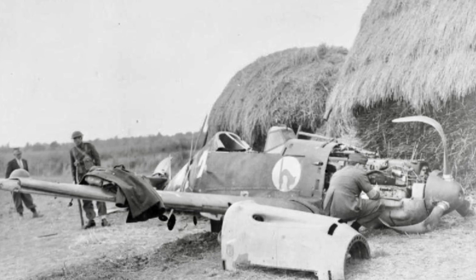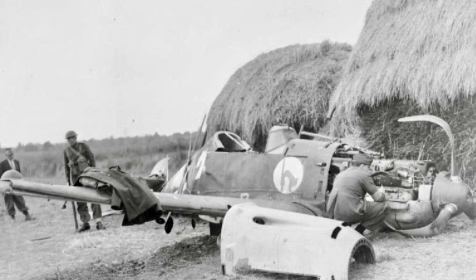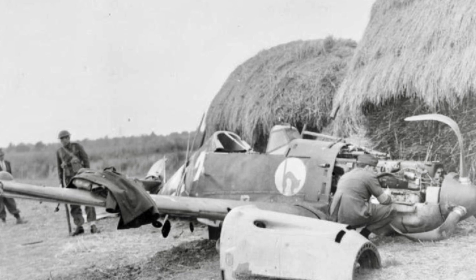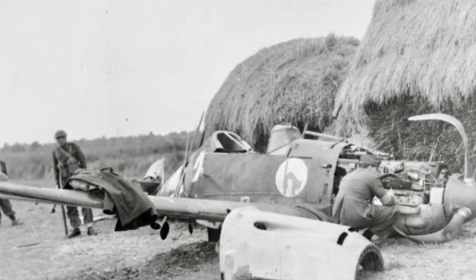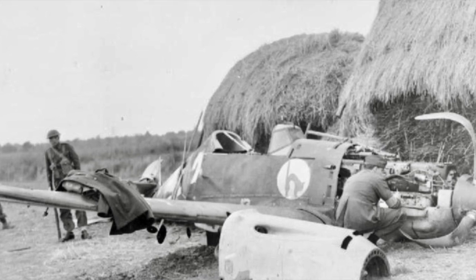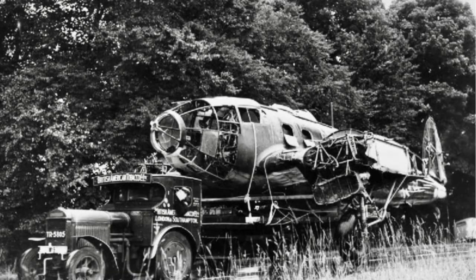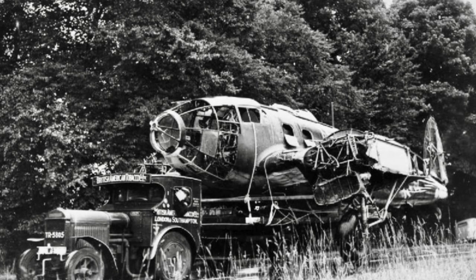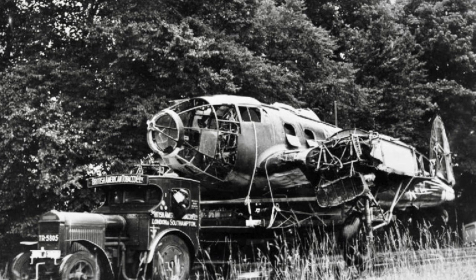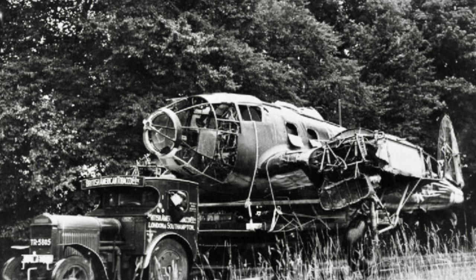This is a great picture of a Messerschmitt 109 that came down in Essex on the 8th of October 1940. The white thing in the foreground is its engine cowl, and there seems to be some sort of cat design on the side of it just by the cockpit. Here's another Heinkel HE-111 being transported off to the scrapyard. How the mighty fall, eh?